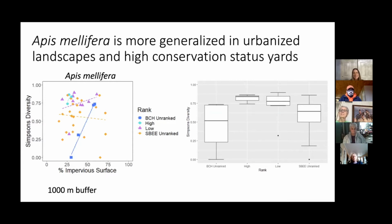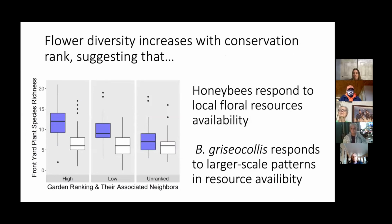Now, these are very preliminary analyses. We have a lot more analyses to run, but that was something that was a little bit surprising to me. I wasn't expecting to see such a great impact on Apis mellifera since they're already so generalized. I was expecting to see much greater effects on the other species. And again, this may relate to flower diversity in those locations.